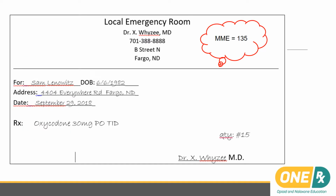I calculated the morphine milligram equivalents of Sam's oxycodone prescription, and you can see that the total morphine milligram equivalence was 135. And if you recall, the CDC has said that opioid prescriptions with a morphine milligram equivalent greater than 50 to 100 confer a much greater risk for accidental opioid overdose than do prescriptions that have a morphine milligram equivalent less than that 50 milligram threshold. So this is also quite concerning as far as a risk factor for an accidental overdose.